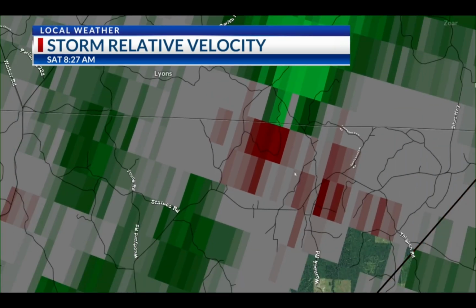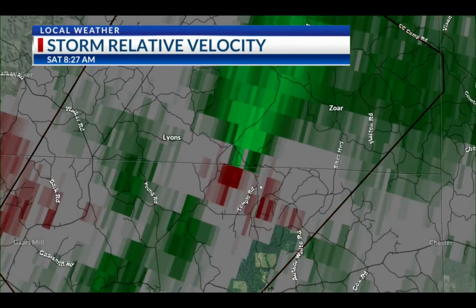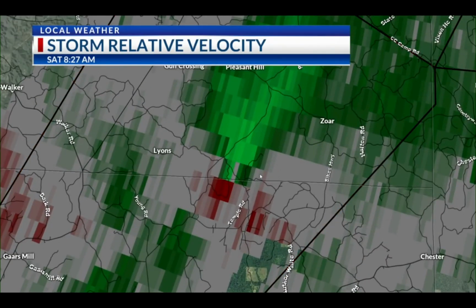A new scan updated is still pretty much in the middle of the polygon, moving off towards the Sykes Highway and Hatton Road area as well, just to the southeast of Pleasant Hill. This is moving at 40 miles per hour.